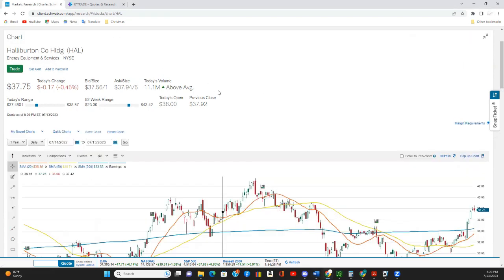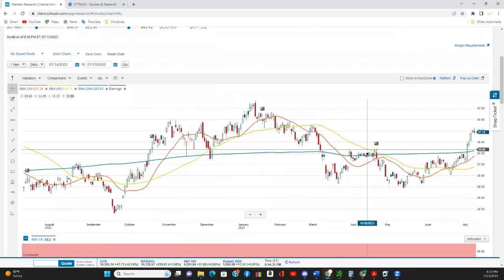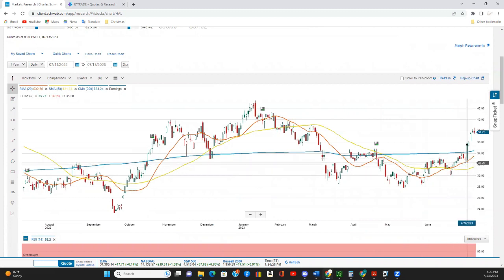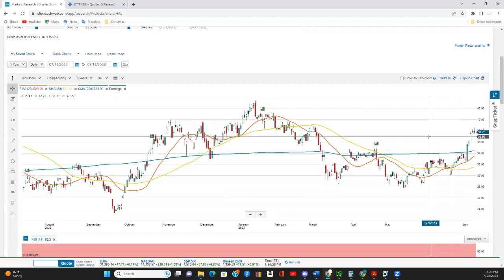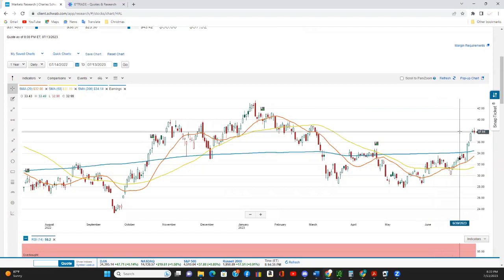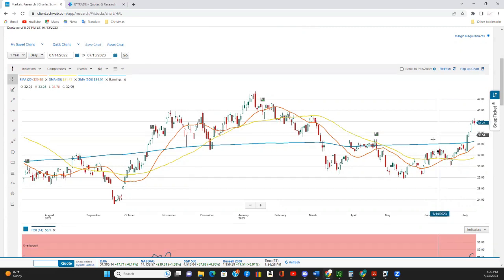And here we are on Halliburton's charts. This is the annual chart. And you can see that it suddenly extended well above all the moving averages. And it does look like it balanced out and has begun to fall. We got a red candle yesterday after several green days. So this setup appears to be a good shorting opportunity.